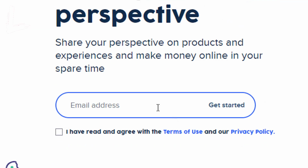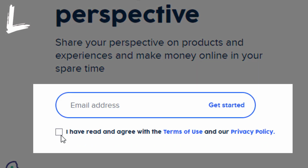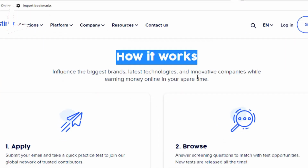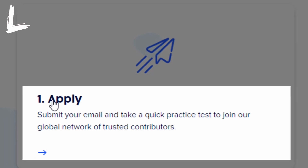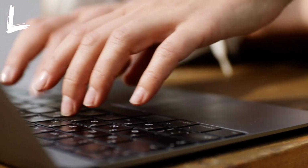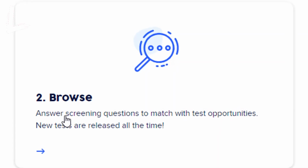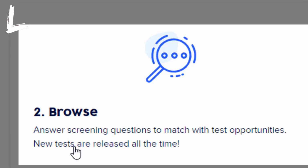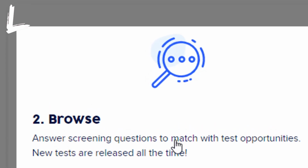To get started, all you need to do is enter your email and agree to their terms and conditions. Here's how it works. First, you need to sign up for an account on the User Testing website. You will need to fill out some basic information about yourself and complete a sample test. Once you've signed up, you'll need to complete a screener survey. This survey helps User Testing match you with relevant tests based on your demographic information.